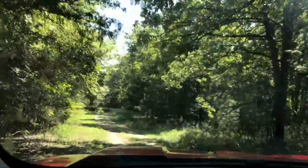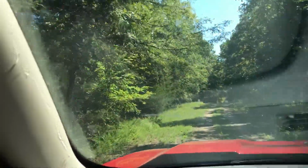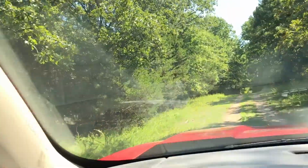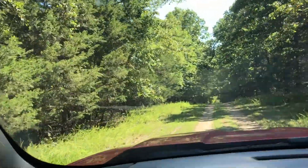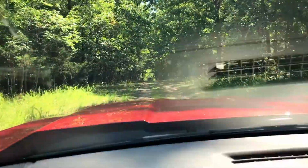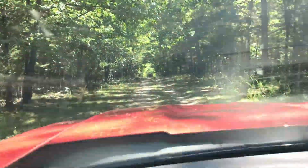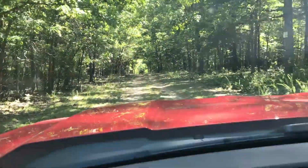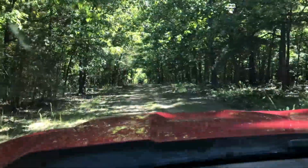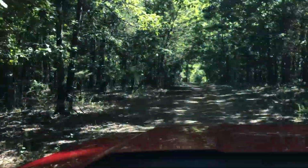Beautiful day. Actually, it'd be a really good day to be out on the lake. There's a deer right in front of us. Hey, buddy. A deer and a fawn. All right, 2 deer and a fawn right in front of us. 3 deer, 4 deer. Holy cow, there's a lot of deer up there. Okay, I now count 5 deer. 3 of them went to the right, 2 of them went to the left.